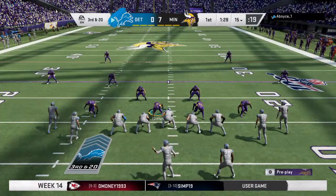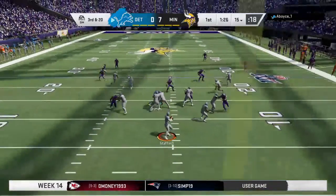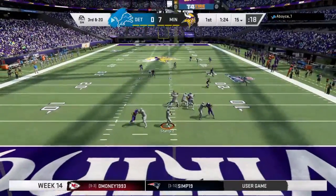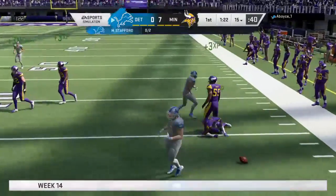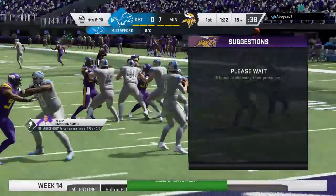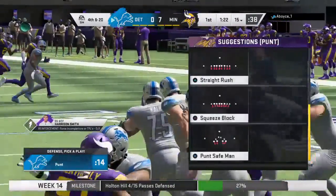Hey, Charlie. Right there, 54 Mike. Throwing is Stafford.